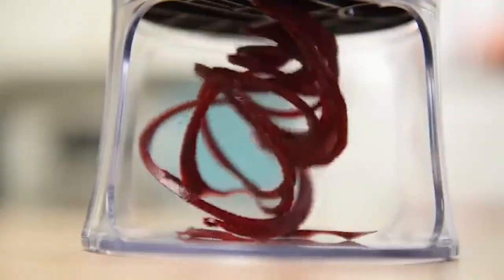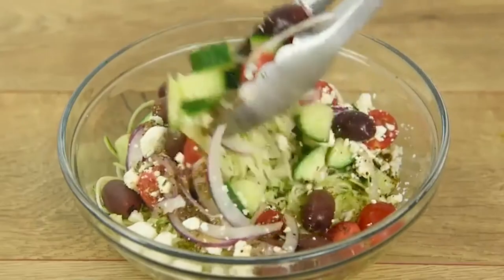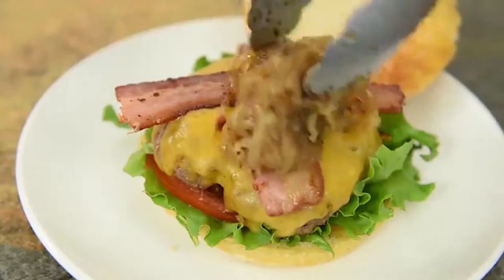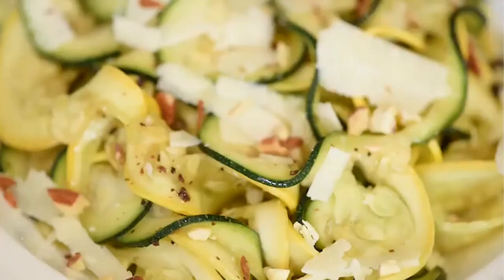zucchini, beets, carrots, onions, and any other vegetable of choice, making gluten-free, low-carb, and creative meals with just the touch of a button. Get the most out of your purchase with access to clubchefman.com for recipes, tutorials, and personalized help from a chef. Now get cooking.